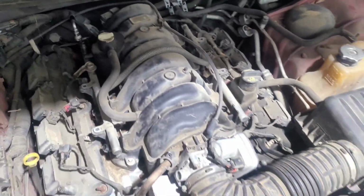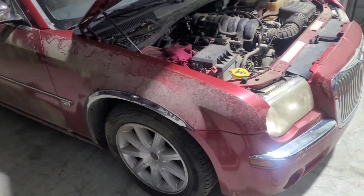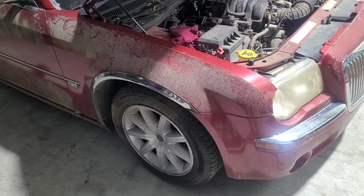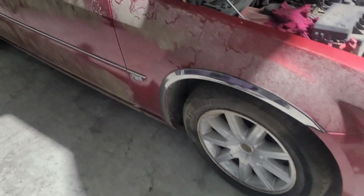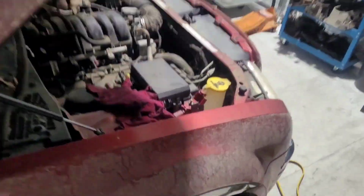So I'm gonna get these injectors taken out and cleaned up, and then get them thrown back in there and see how it runs, because it's running, it's just spitting. It's like skipping. I'm gonna get those injectors taken off, and then I'll turn it back on.